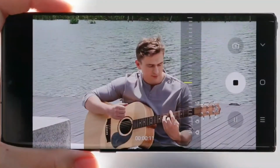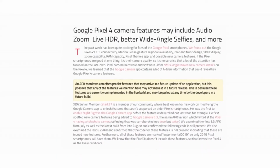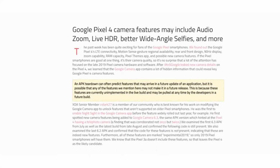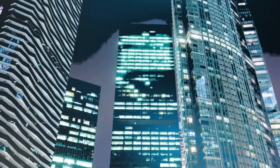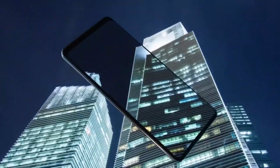And Pixel 4 will also have live HDR and better wide angle selfies. So all in all, the true rival of DSLR is coming in the form of Pixel 4, which will arguably be the best smartphone camera phone of 2019.